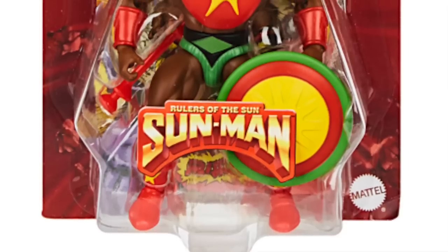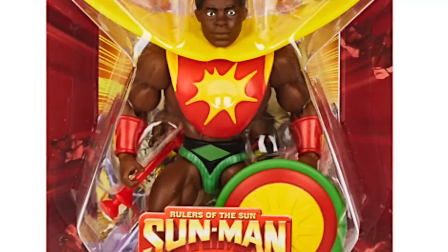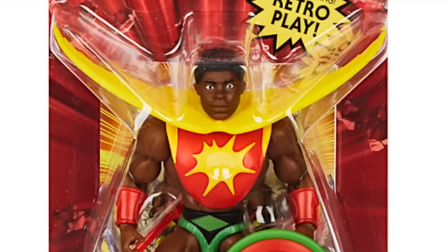Okay, and then finally, as I told you on Monday, the Masters of the Universe Origins Sunman figure went up for pre-order yesterday. It was the only Origins figure that went up for pre-order yesterday officially.